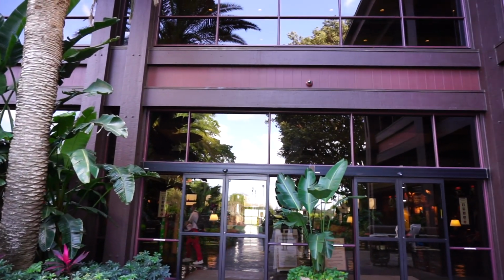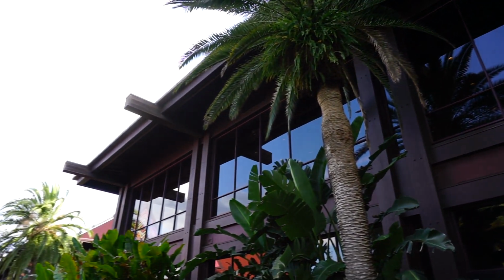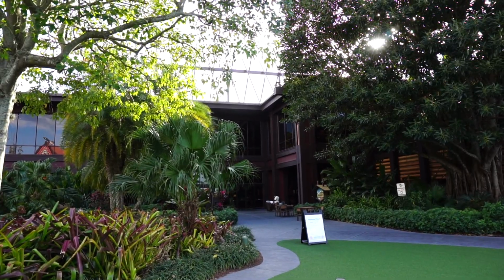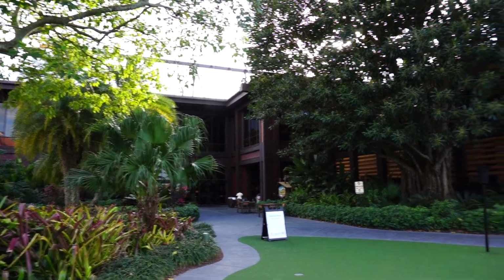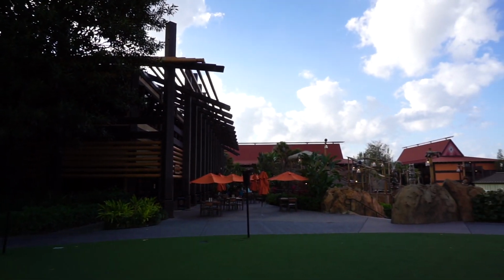Well, that Dole Whip hit the spot, and it's cool to see all the changes that are coming here. I like keeping up with it. Pretty big change since the last time we were here. And I'm excited to see what all will happen with the refurb. It's gonna be cool. Nonetheless, some exciting new changes coming to the Poly.